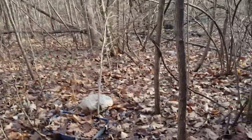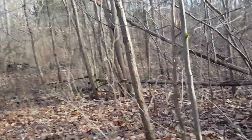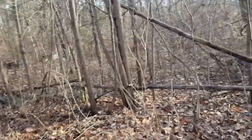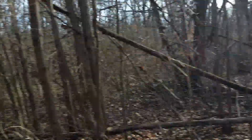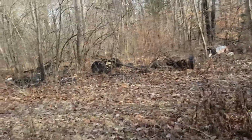I couldn't really tell it from the outside till I saw it, but here you can see an old bed and mattress. So it looked like this was home to about 5 or 6 different horses at one point in time. And I don't know exactly what the story is with this property or how long it's been abandoned, but people have dumped trash throughout here. You can see some big tires.